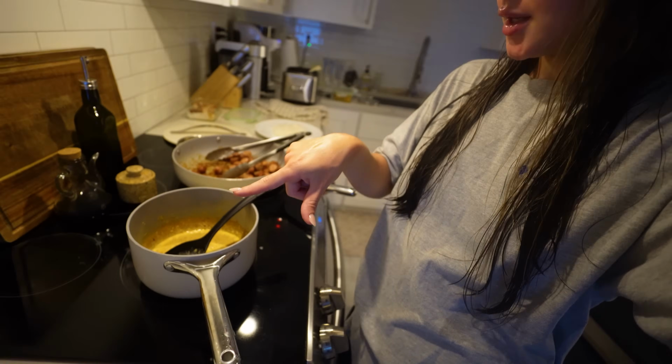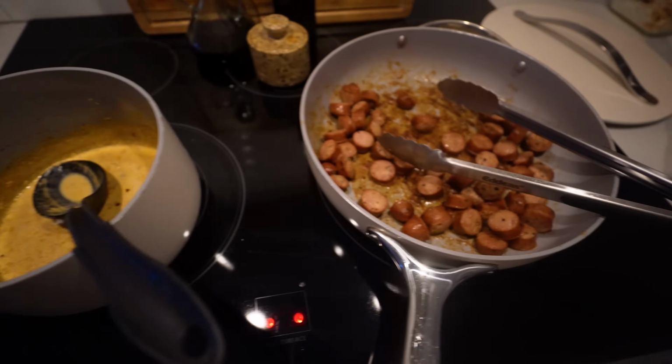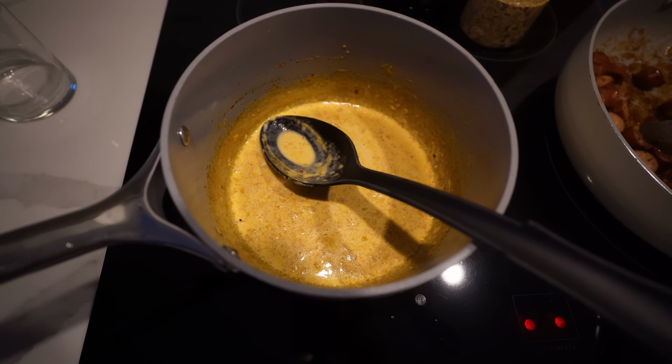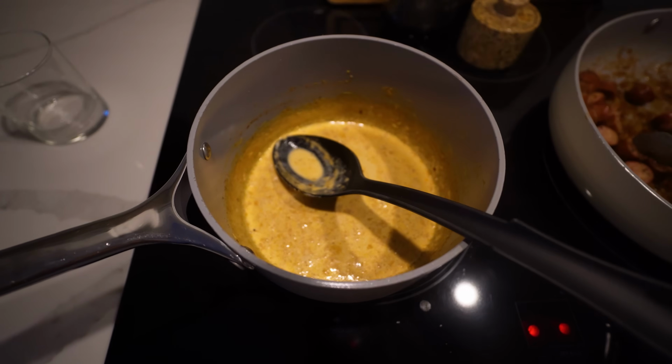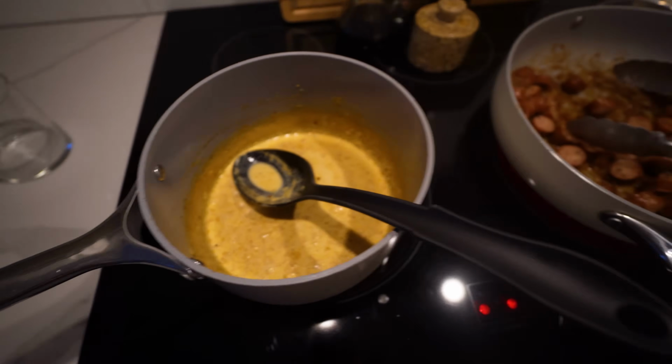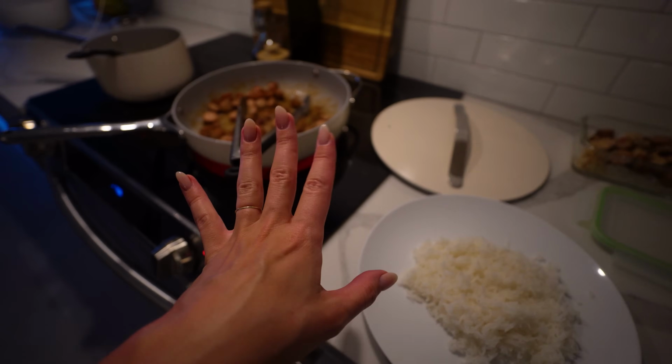All right, it's 8 o'clock and now I'm finally wrapping up dinner. I was able to brown the sausage earlier, but now I finished the sauce. This is one of AJ's favorite meals. It's basically just like any sausage you can find. And I do a heavy whipping cream sauce with chili powder, red pepper, chili flakes, kind of like a Cajun vibe. And then he likes it with rice, but I like mine with pasta, like a Cajun pasta style.